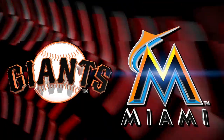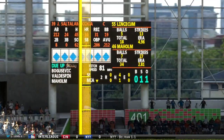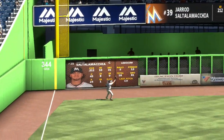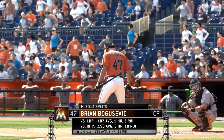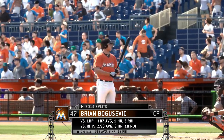And I guess here that the runner on first base is waiting to see if the ball's going to be caught or not. You can see it bang off the outfield wall, but that indecision is going to cost him right there. And this will wind up being nothing but a loud single. Brian Bogusevic will stand in here. He drove in 1 of their 2 runs in last night's ball game.